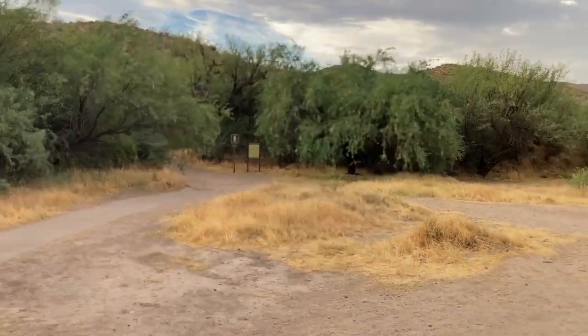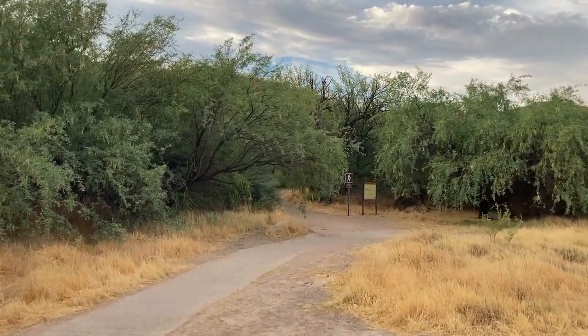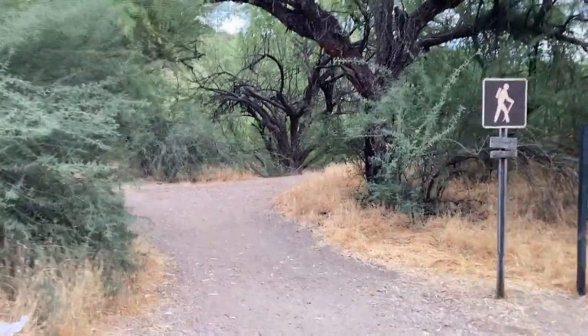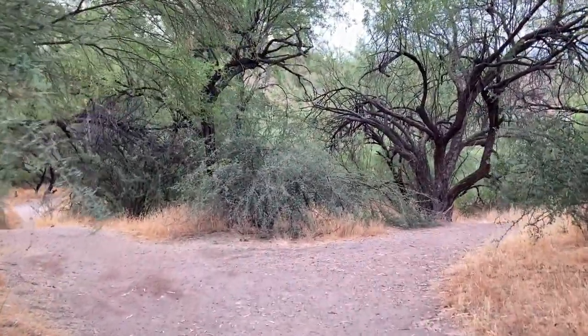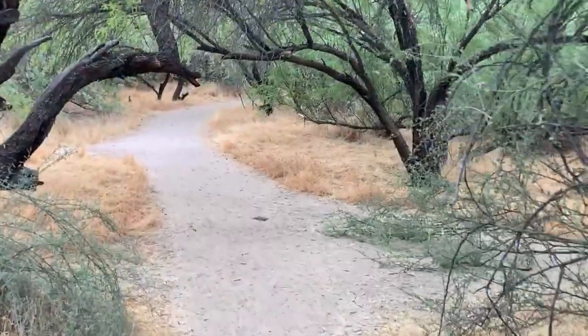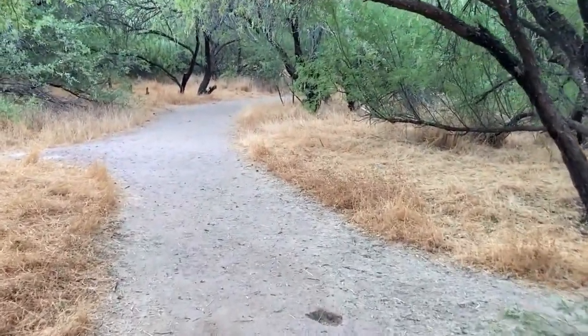The first section of trail travels through low-lying areas close to the lake that are surrounded by thick brush, so it's recommended to wear insect repellent. Other sections of the trail are fully exposed to the sun, with little to no shade, so you'll also want to wear a hat, sunglasses, and plenty of sunscreen.